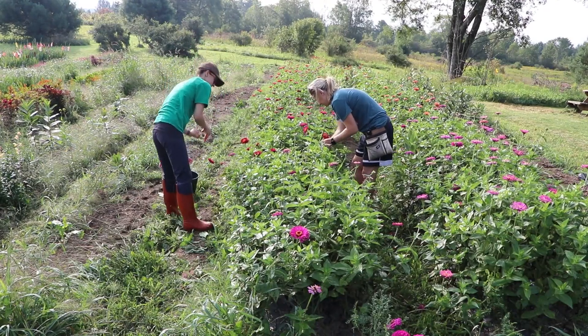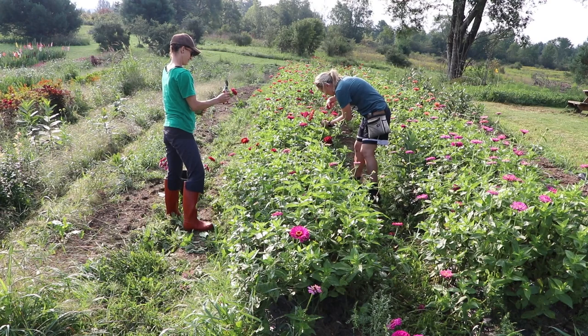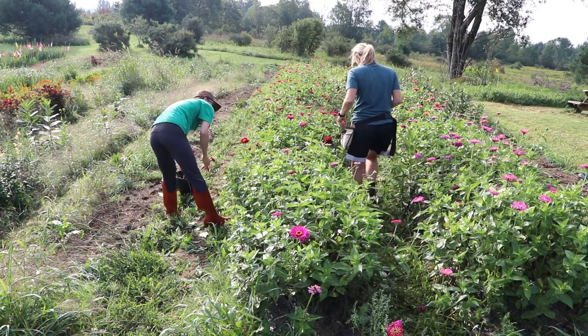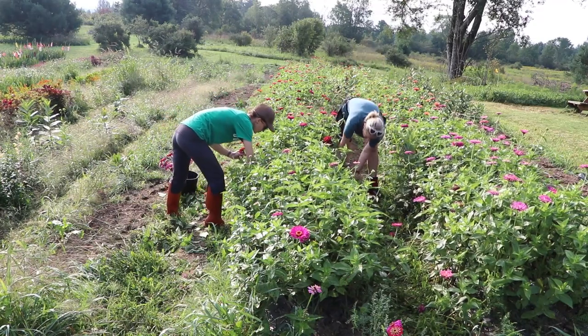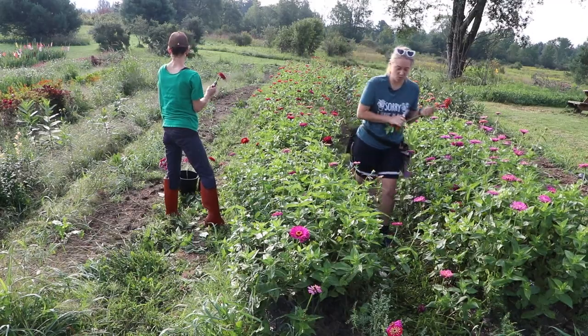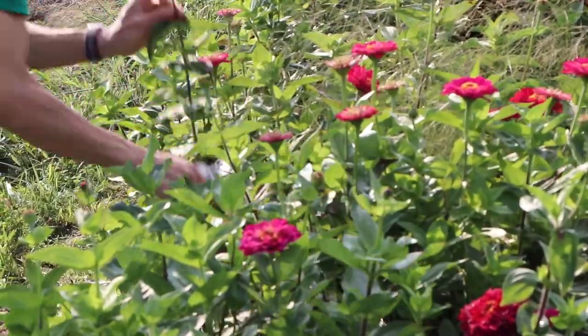You're cute. Oh, there's an inchworm. I'm gonna move him to the green. I'm sorry. Oh, this one fell over. But it still looks fantastic. The will is strong with this one.